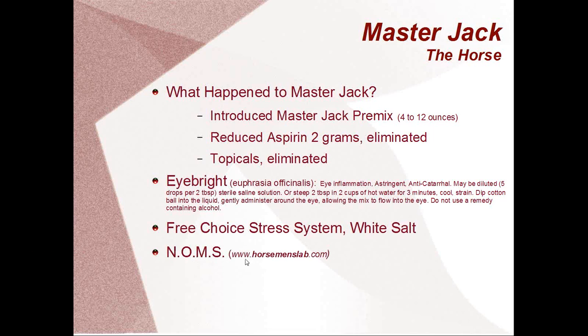NOMS, of course, since we were not going to chemically deworm him again. And as I do recommend Horseman's Lab, there's a website there to help, Dr. John Bird. I heard him speak at the Illinois Horse Fair, and he's familiar with alternatives and very familiar with parasite cycles, and sends you kits and reminders. And we discussed our product called NOMS.